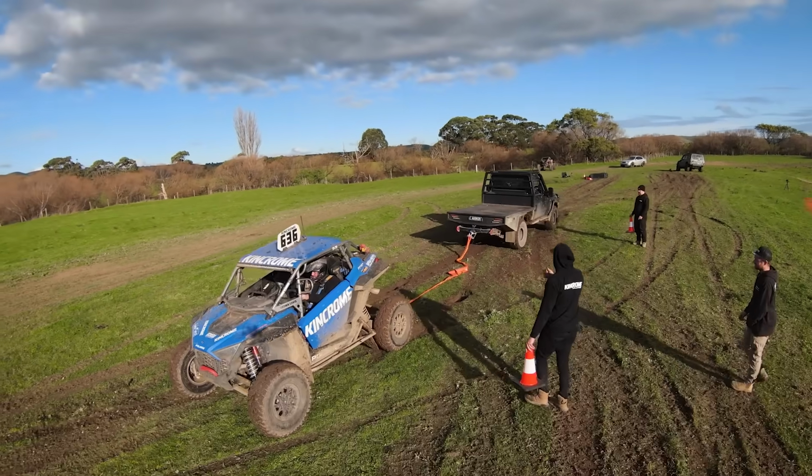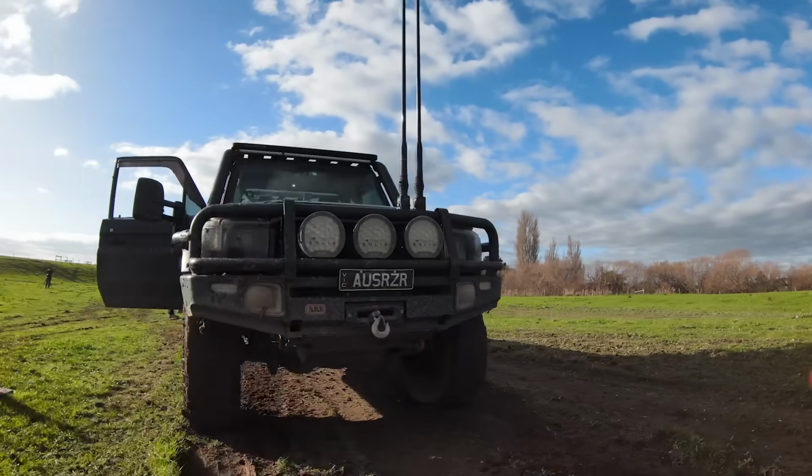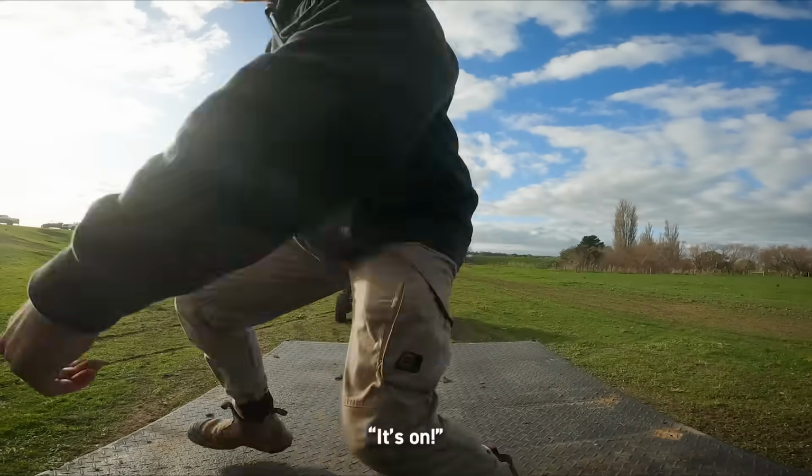This is the Maxtrax Tug-a-War Challenge. Let's see who's the strongest. I'm definitely a little bit worried about the Tug-a-War. We don't have the weight of the other cars, so yeah, that's definitely making me nervous. Let's go!